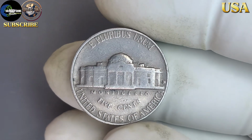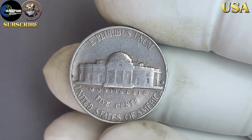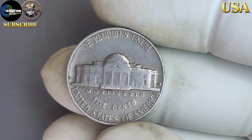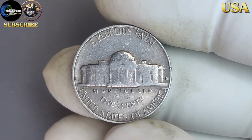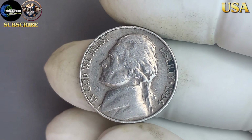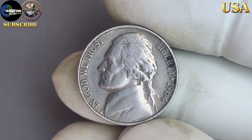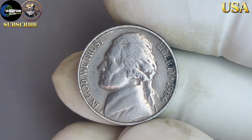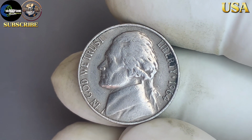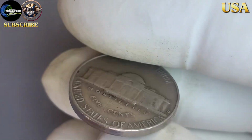Collectors often look for nickels with full steps, FS, on Monticello, meaning that all the architectural steps on the reverse are clearly visible and well-defined. A 1964 Jefferson nickel, graded MS 67 plus full steps by PCGS, sold at auction for an astonishing $140,900. That's right. Finding one of these rare gems could turn an ordinary 5-cent coin into a life-changing fortune.